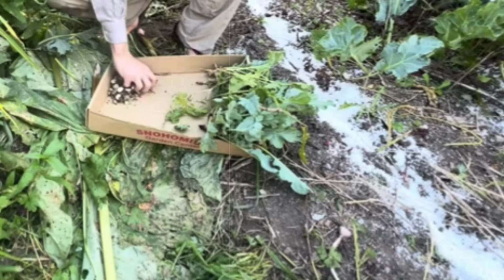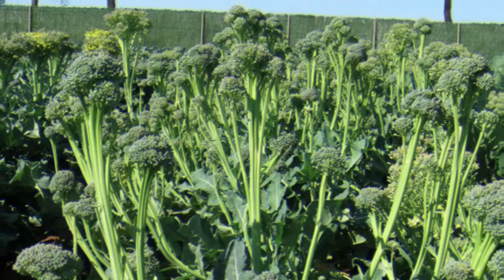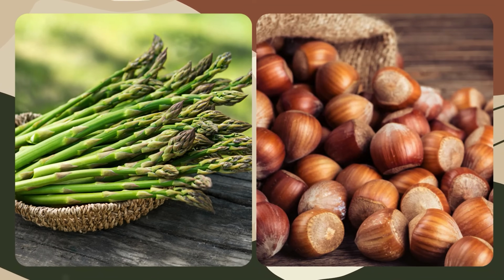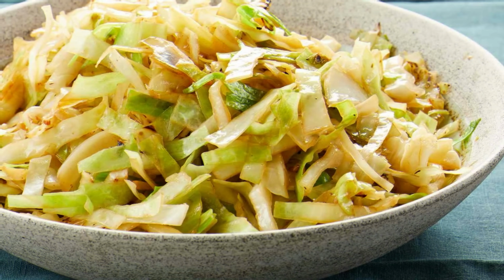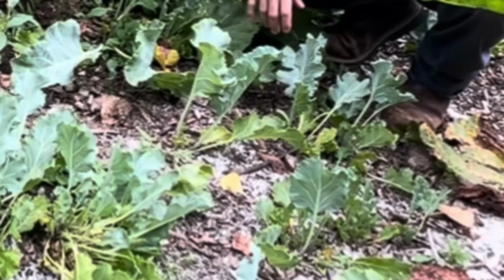In early spring, the new shoots were blanched by covering them with pots, producing tender white stems that tasted like a cross between asparagus and hazelnuts, a gourmet treat that arrived weeks before other spring vegetables. Later, the mature leaves could be harvested and cooked like cabbage, providing fresh greens throughout the growing season.